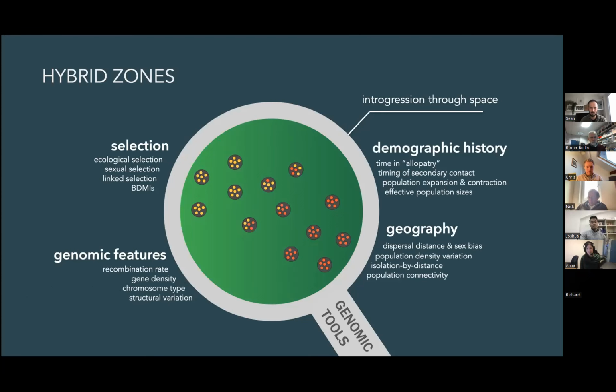And so, like I mentioned before, I've been making it sound much more simple than it actually is when you have a lot of these different kinds of factors playing a role. So various forms of selection, ecological, sexual, and linked selection, compatibilities, different dynamics of demographic history, geography, as well as which genomic features you're looking at and how they're affected in different ways.